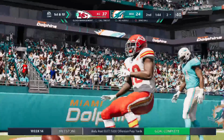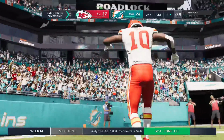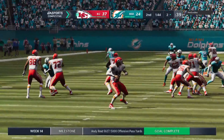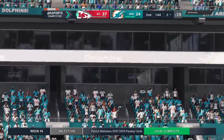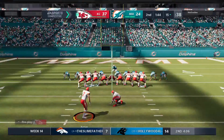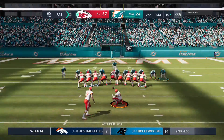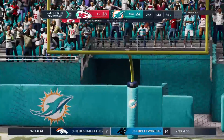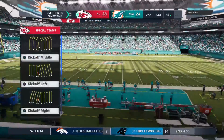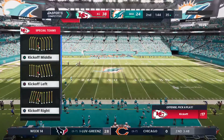And all the way in for a Kansas City touchdown. Tyreek Hill, his 26th touchdown, drawing even with Marshall Faulk for the 4th most in a single season. And the Chiefs strike quickly here for 6 points. And he's been a busy man, 5 for 5 now as he knocks another one through to extend the lead. 38, Dolphins 24.